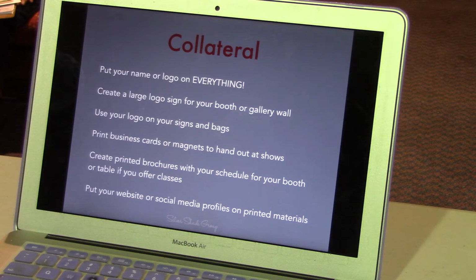Okay, now onto the collateral. This is your bags, your business cards, your brochures. If you do classes and you put the schedule for your classes in your booth in the corner of your table, that's part of your collateral. Anything that has your name on it, anything that's part of your brand, put your logo on it, put your name on it, put the most preferred contact information on it. If you are not going to pick up your phone, please don't put your phone number on there. If you are only going to respond to email, email is what should be on there. Make sure that it's the most preferred contact method that's sitting on your materials.